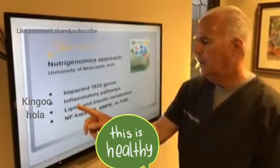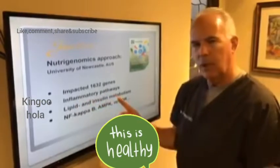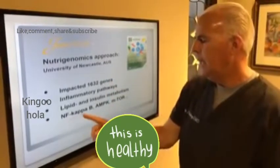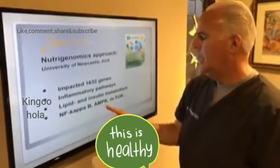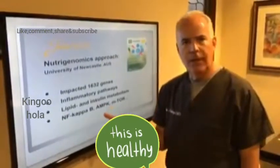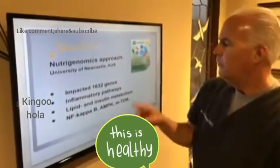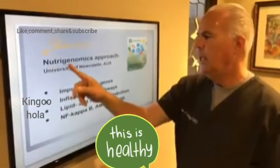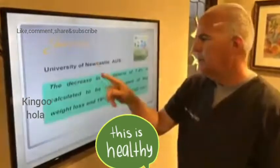The cholesterol manufacture, and insulin, meaning the blood sugar metabolism, is also affected by the genetic changing. And NF-kappa is a strong inflammatory marker, which of course we want to reduce. AMPK is a metabolic marker, which we would like to increase, which has a lot to do with fat stores and reduction of fat. This is really where the action is. A nutrition component that you take and how that affects genetically way down in the cellular and the DNA level.